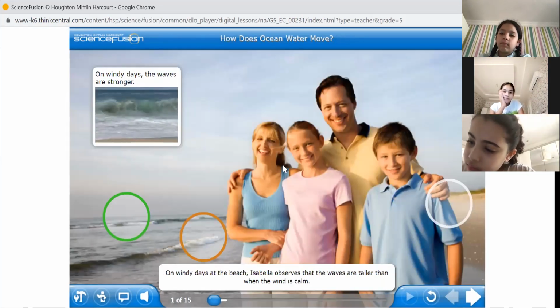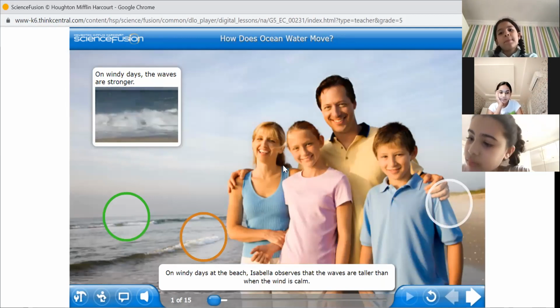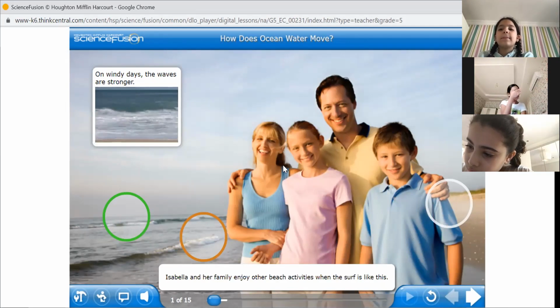On windy days at the beach, Isabella observes that the waves are taller than when the wind is calm. Some days, like this one, the waves are too big and rough for safe swimming. Isabella and her family enjoy other beach activities when the surf is like this.